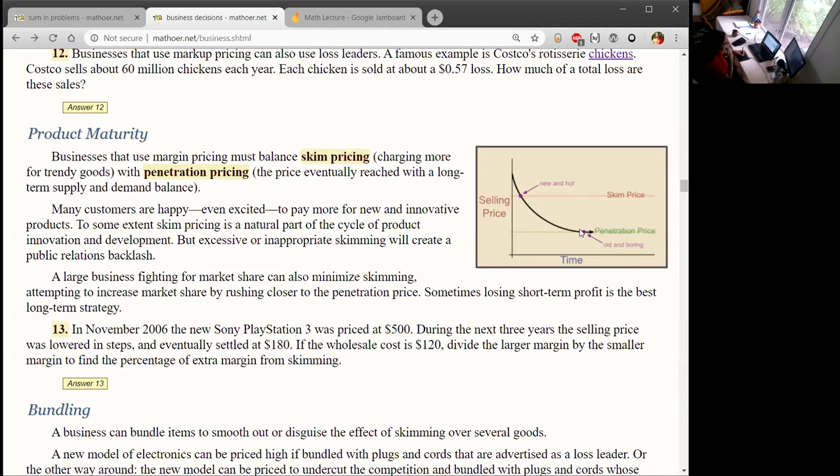And eventually, as the price goes down, remember that other image with dishwashers and internet and so on, there's what's called the penetration price. Most households that want this already have one, or they have something similar. The demand isn't extra high anymore because enough time has gone by. It's the old and boring thing. So the penetration price is lower than the skim price. And this picture makes it look like a smooth thing, but usually it is just steps.